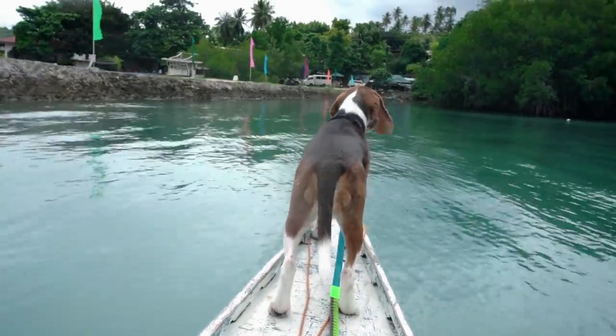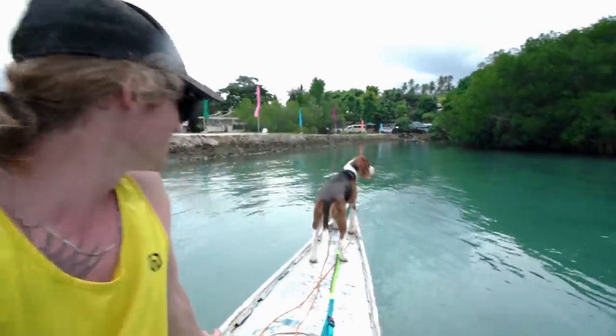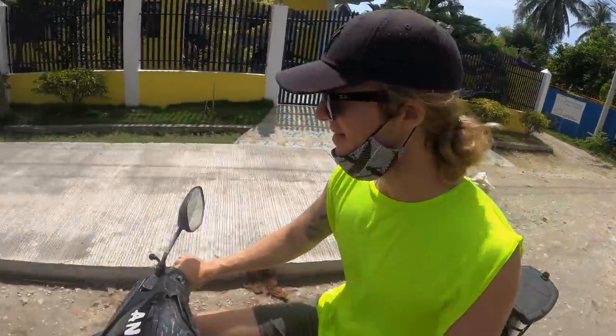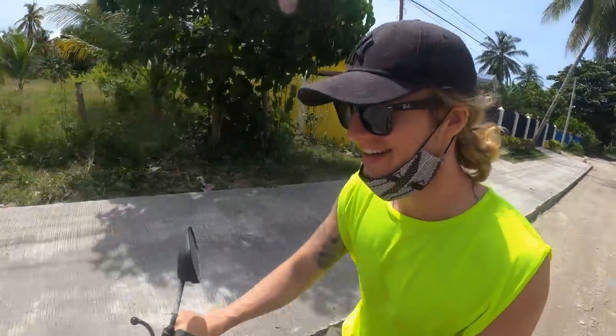Nice one, Jake. That's what he does. He always goes into the front. Alpha. But check this out. We're getting concrete road now. Look at that.